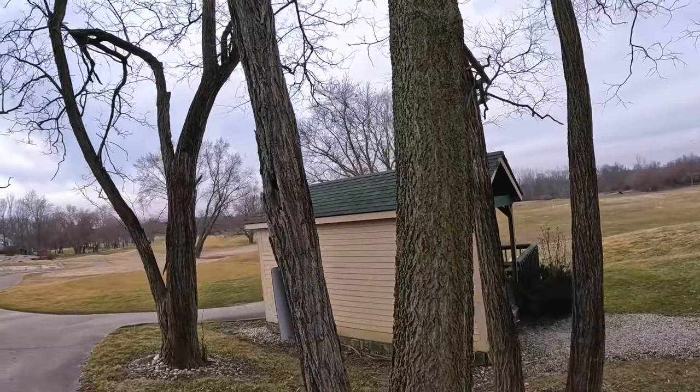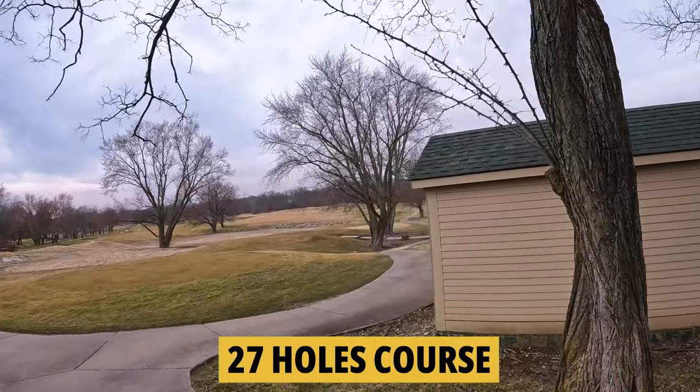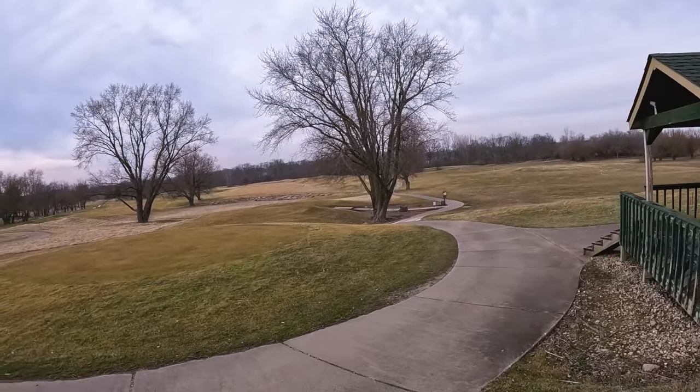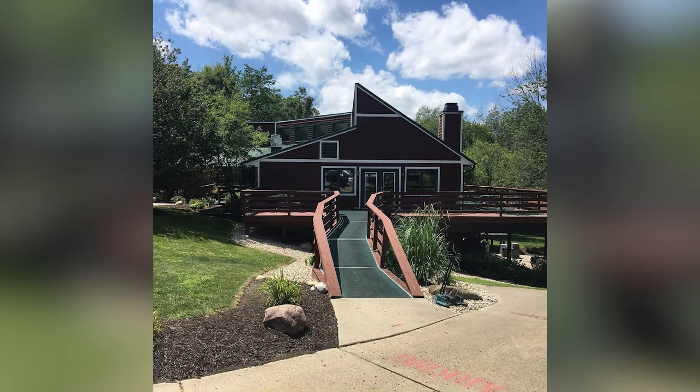And then over here, they've got a 27 hole course. Winds all over the place, very pretty, good course to play on, well maintained. They have a variety of leagues, a full junior program with leagues, camps for kids all the way from 5 and up. They've got the driving range and lessons.